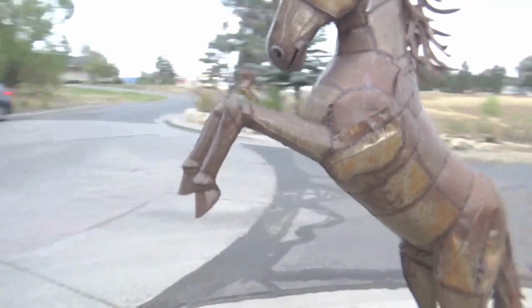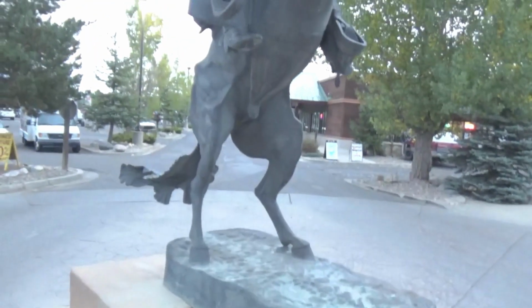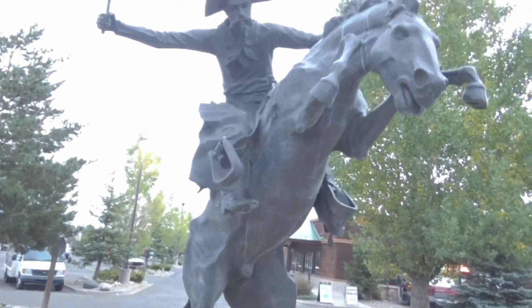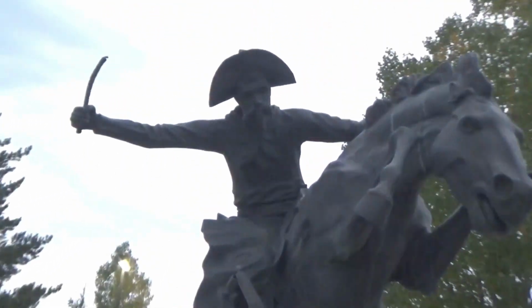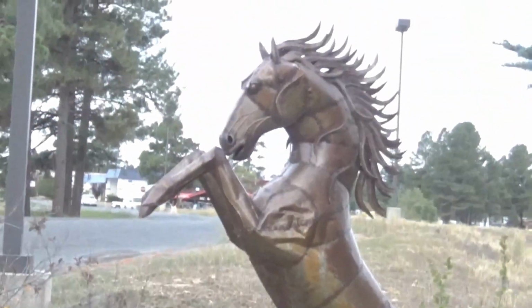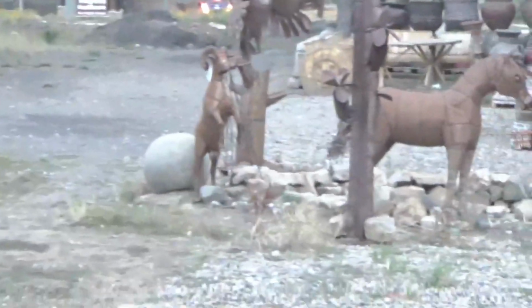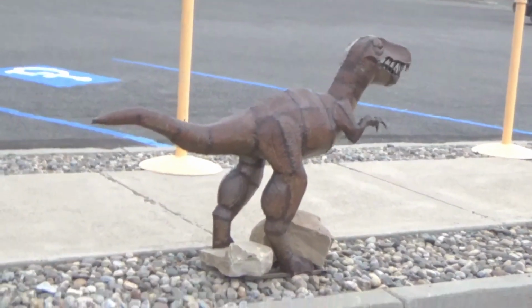And there's also one in the circle here. This is also some kind of a metal sculpture. A cowpoke riding his horse. There's another nice one. And I guess this is a buffalo. And over here is some more. And naturally, along with the horses, is a couple dinosaurs.